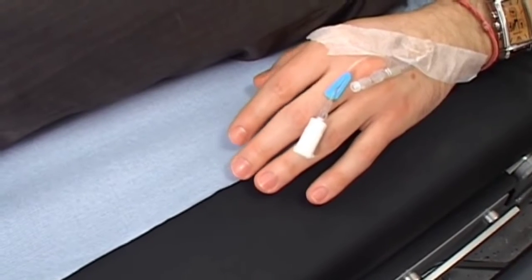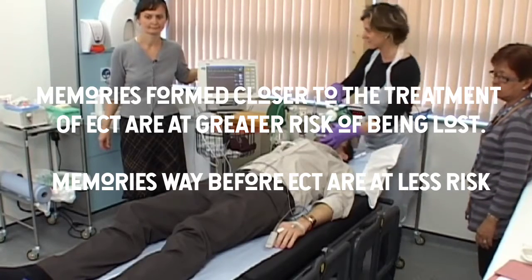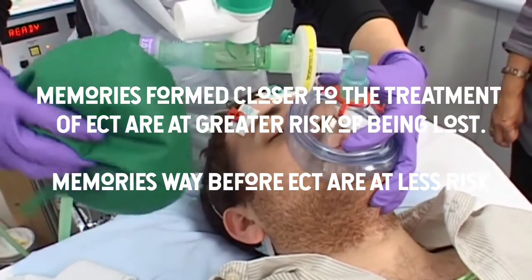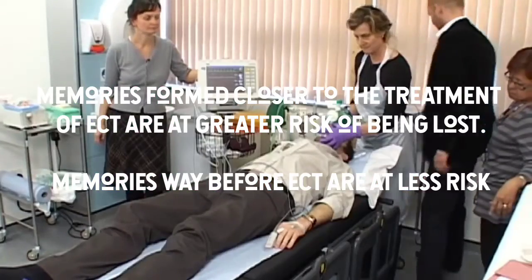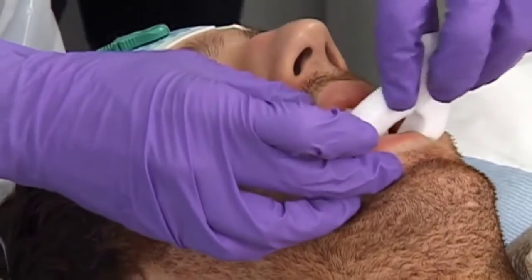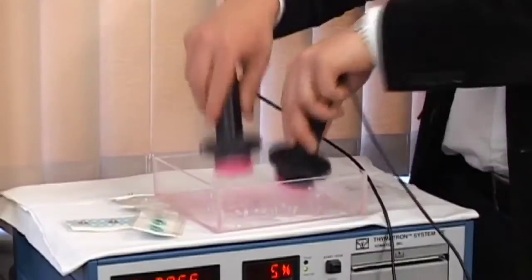The following problems may occur. Memories formed closer to the time of ECT are at greater risk of being forgotten, while those formed well before the treatment are at less risk of being lost. The ability to form new memories is also a struggle after a course of ECT treatments, but this ability usually makes a full recovery in a few weeks or months after the last treatment.